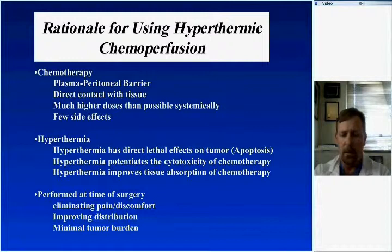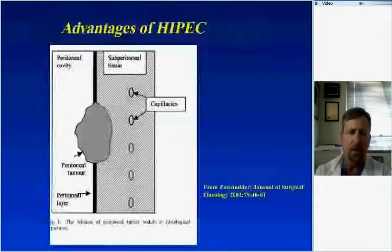The key is the temperature, trying to get it to the appropriate temperature so that we kill cancer cells, but normal cells survive. This is performed at the time of surgery, while the patients are asleep, and that way we avoid any pain or discomfort related to the treatment. We can improve the distribution of the treatment by manually agitating the abdominal cavity while the patient's asleep, so that the mixing is improved. And we do it when there's minimal tumor burden and no scar tissue in the abdomen, so that all areas are exposed.